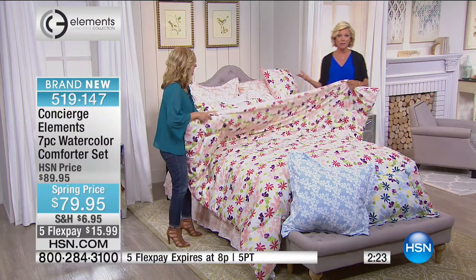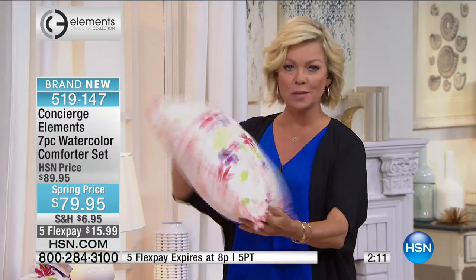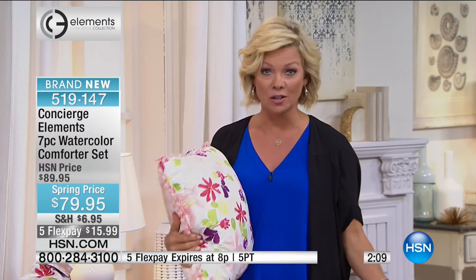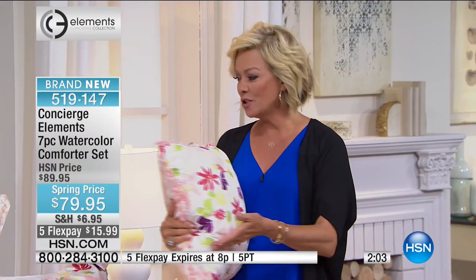We started the hour talking about microfiber and how incredibly soft it is. That's what this comforter set is. And I will repeat, the comforter, which is reversible, you're getting two regular shams, two Euro shams, the decorative reversible pillow is included, and the bed skirt is included. And it's any size at this price: twin, full, queen, king, California king, and then it's a choice between the coral or that beautiful soft blue.